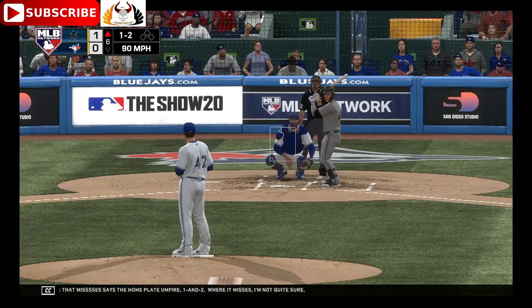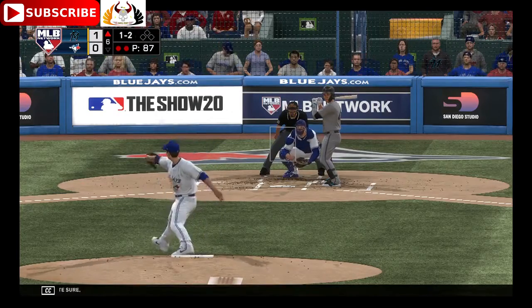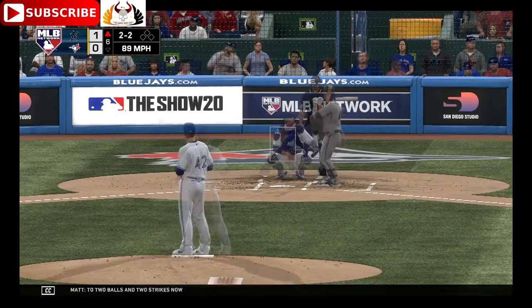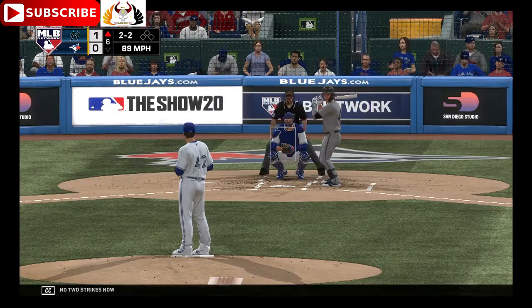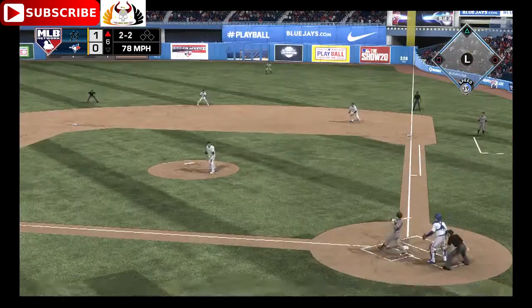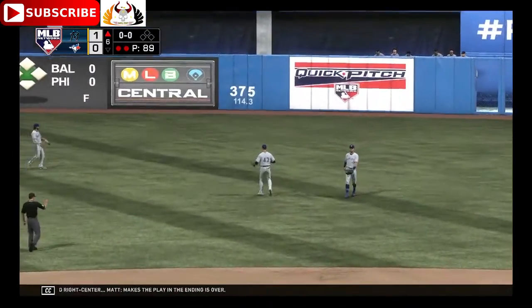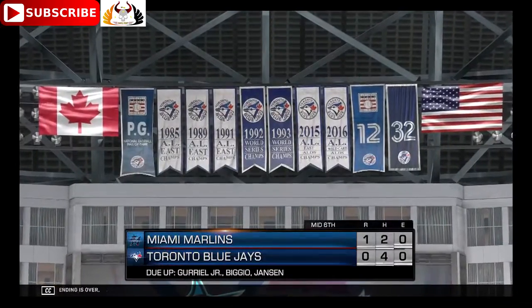That misses, says the home plate umpire. 1-2. Where it misses, I'm not quite sure. To 2 balls and 2 strikes now. Now a flare out toward right center. Biggio makes the play, and the inning is over.